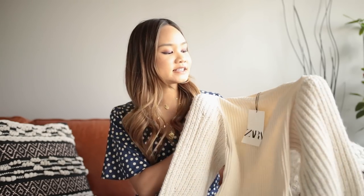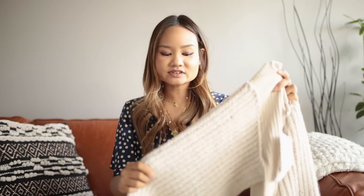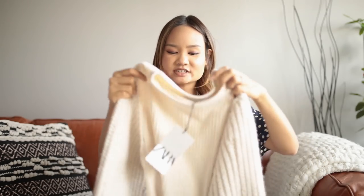So I know this is not anything summer related, but I've had my eye on this sweater for so long. When I saw that it was on sale, I was like instantly, gotta get my hands on this. And it is this kind of creamy beige type of shirt material, but then the sleeves are this really cool knit material. So it's kind of chunky and different, and I don't own any sort of sweater like this. I'm not too sure if I'm gonna keep it or not.